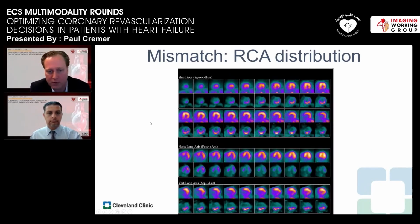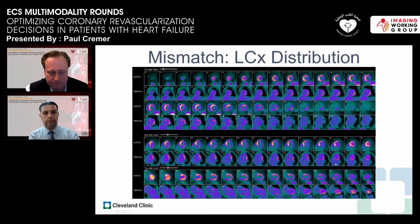Here's another example where you can see a perfusion defect throughout the inferior wall on the short axis slice and corresponding vertical long axis slice. And then on the FDG images below, you can see that the area that has the defect is very intense with FDG uptake. So this is mismatch in an area of hibernation in an RCA distribution.